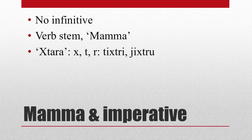So, about the infinitive. There is no infinitive, there's a mamma, there's a few consonants in this mamma, in this third person of the singular in the past, and these will always be used for conjugating the verb.